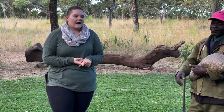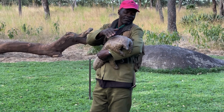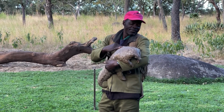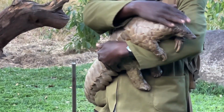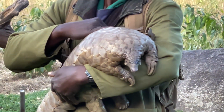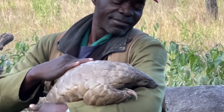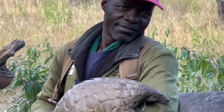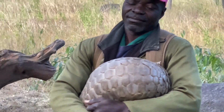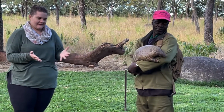They are classified as highly endangered. There are 4 subspecies that you could get in Asia, and unfortunately they are all extinct. So we just have the 4 African subspecies left of the pangolin family. So Marimba came to us about 15 years ago when sadly her mum was a victim of poaching. And so the national parks found her, took her off the poachers, and they gave her to us for safekeeping. She was about a year old at the time. So now she is about 16 years old. 16 and a half to be more specific.